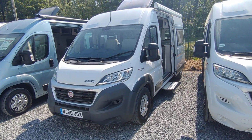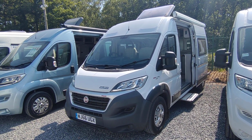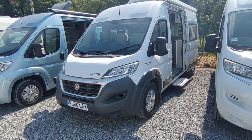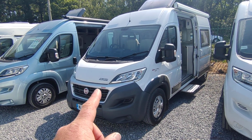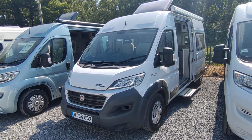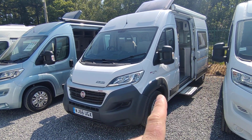So whenever we get the opportunity to take one in part exchange, particularly a modern one like this, we're really excited. So this is a one owner from new van. We took it in part exchange. It's only done 14,000 miles. It's a 17 model year, 66 plate. I think it was registered early 17, but it'll be January, February if it was. One owner from new, 14,500 miles only, 6 metre Murvi Morello.